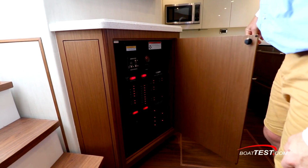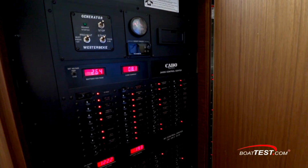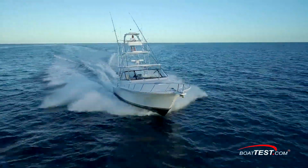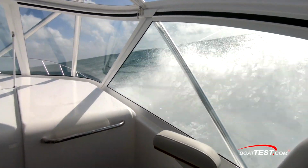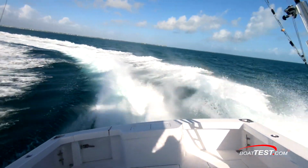Notice that Cabo's main AC/DC breaker panel is located at the base of the companionway and to port. All of our power is centrally located from here. The handling of the 41 was impressive. With their solid fiberglass hull, Divinycell foam core, and Michael Peters hull design, the ride was soft and dry. We had a decent chop for our testing conditions, and yet there was minimal pounding and only at top speed.